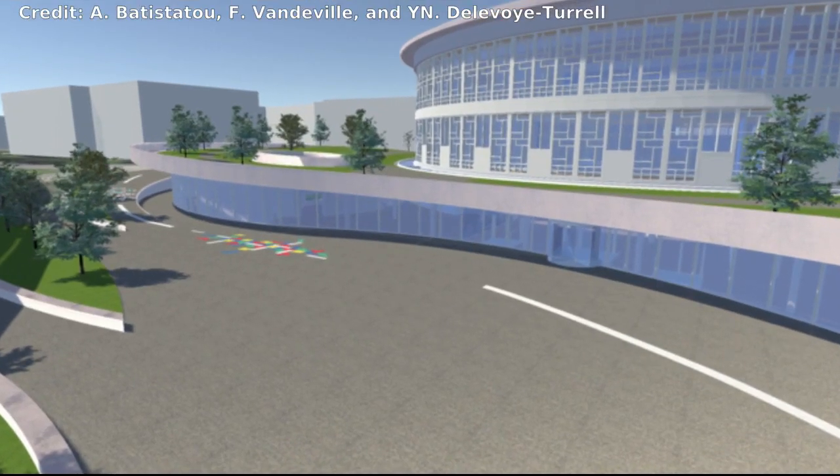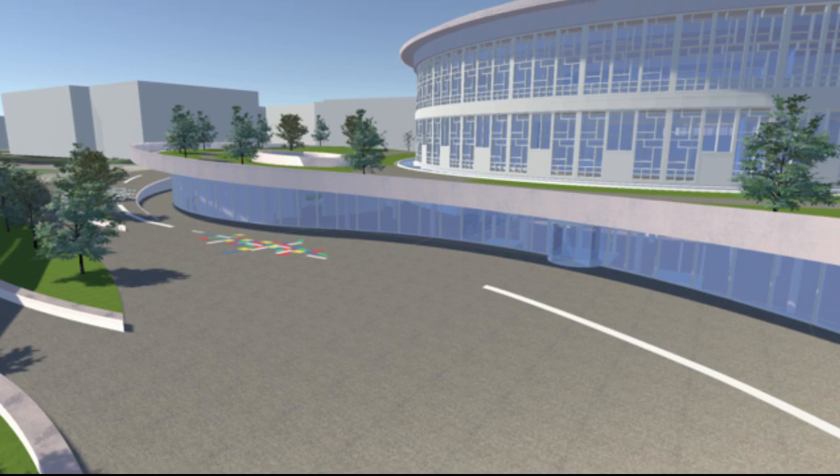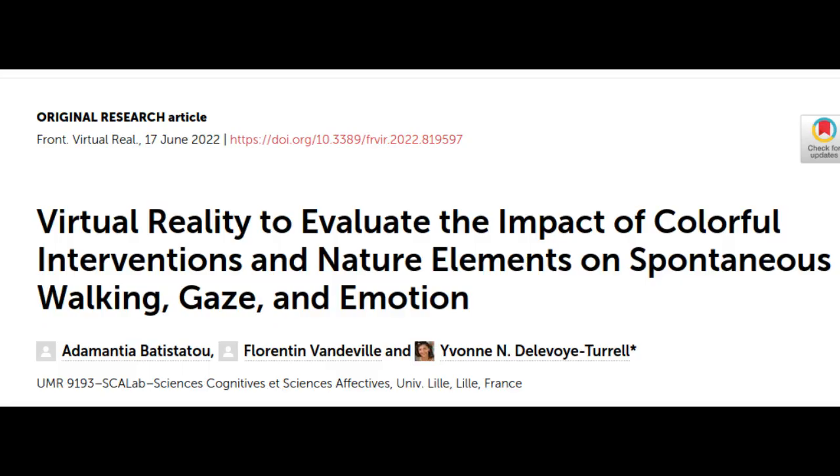Drab urban environments tend to increase our stress, whereas nature can soothe the soul. But how do you get the best of both? One option is to increase color and vegetation in cities, but finding the best approach can be tricky. A new study in Frontiers in Virtual Reality tested the effects of vegetation and colorful patterns in an urban environment.